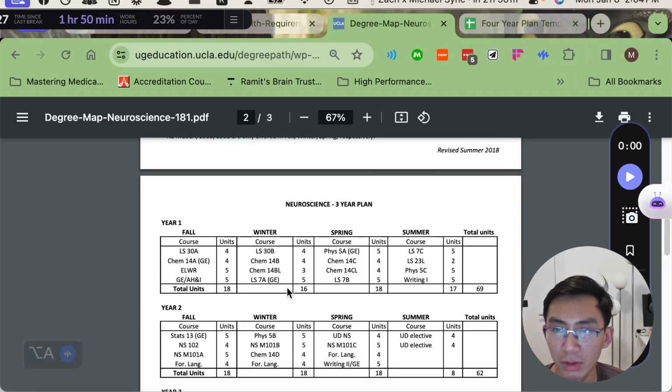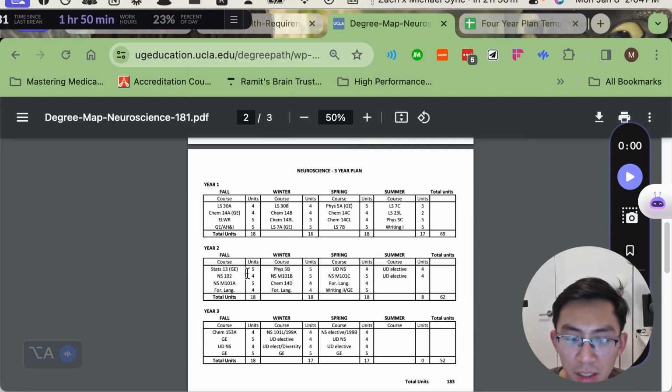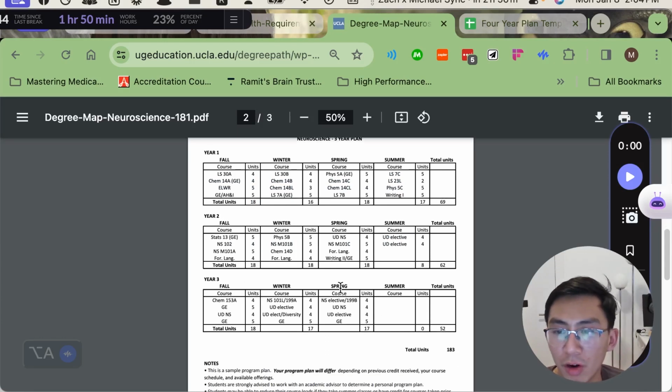Now, if you look at the 3-year plan, it's really not too much more aggressive, right? We have a consistent 18 to 16 units per quarter. We use a couple of summers here to get ahead of the game, and comfortably now we graduate in the spring of our 3rd year.